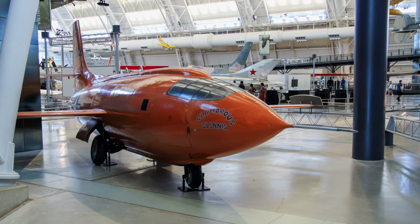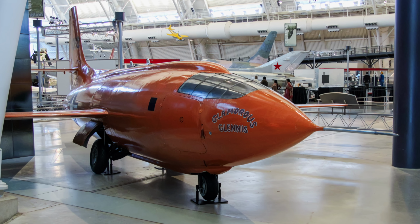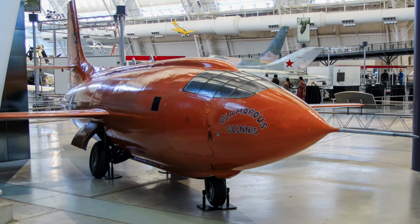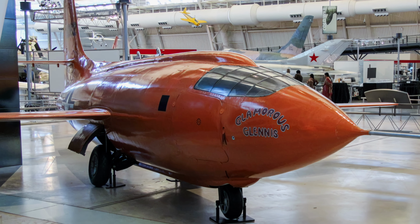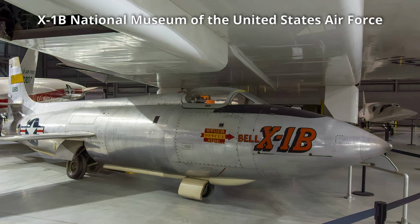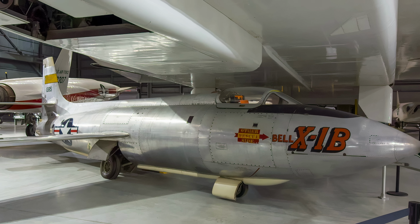The airplane was drop-launched from the bomb bay of a B-29 and reached Mach 1.06, 700 miles per hour. Following burnout of the engine, the plane glided to a landing on the dry lake bed. The flight demonstrated that aircraft could fly faster than sound, and the concept of a sound barrier crumbled into myth.